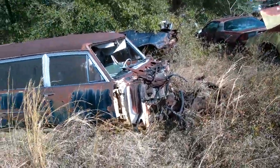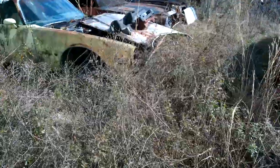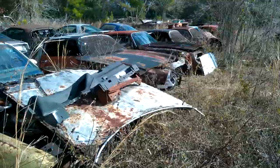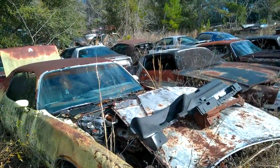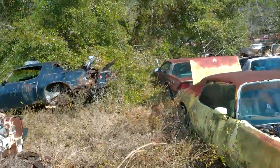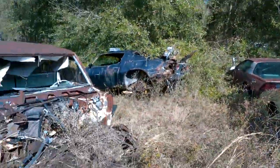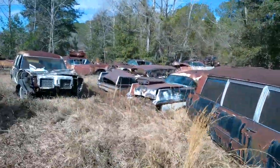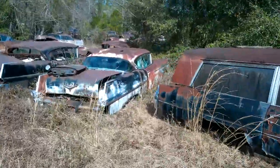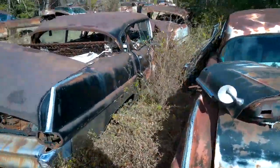Watch out for snakes or anything. So we've got some third generation, second generation Camaros, Firebirds. There's a 70 or 70 to 73 right there. Cadillac, Cadillac, Cadillac.